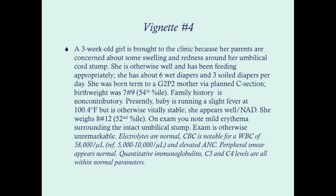Now, I put thousands here. Anytime you see shorthand, somebody puts white blood cell count of 13, what they mean is 13,000, or 26 is 26,000, or 7 is 7,000. And that's per microliter. So white blood cell count of 58,000 per microliter. The reference range is between 5 and 10. So this is not only a leukocytosis, this is a really elaborate, profound leukocytosis.